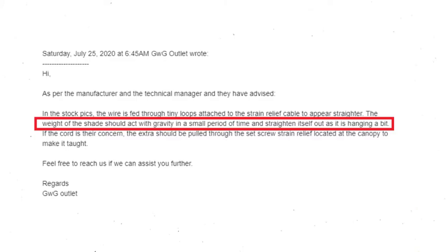I wanted to share with you the emails I got from GwG Outlet. This is after I sent them pictures showing how crooked the pendants were. They stated, "In the stock pics, the wire is fed through tiny loops attached to the strain relief cable to appear straighter. The weight of the shade should act with gravity in a small period of time to straighten itself out as it is hanging a bit." Think about that. Gravity is going to straighten it out after hanging a bit. That makes zero sense. We know that doesn't work.